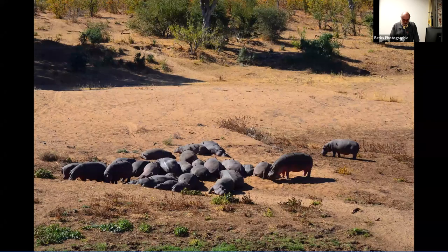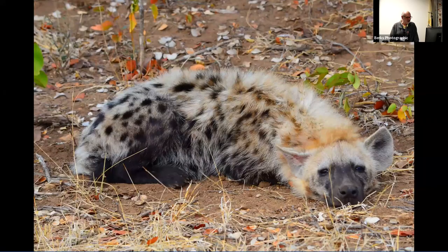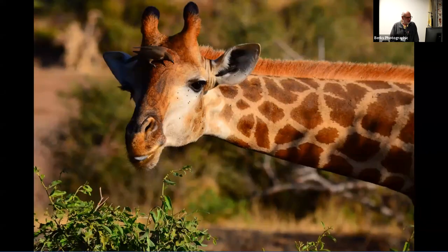And here we have some of the hippos out in the sun. They can't stay out all day in the sun. Their skin is affected by the sun. And here we have another hyena. Now, it's hard to see, but you see those little black dots? Yeah. There are flies. So if you wonder what it would be like to have a bird perched on your head, you understand why they allow it.